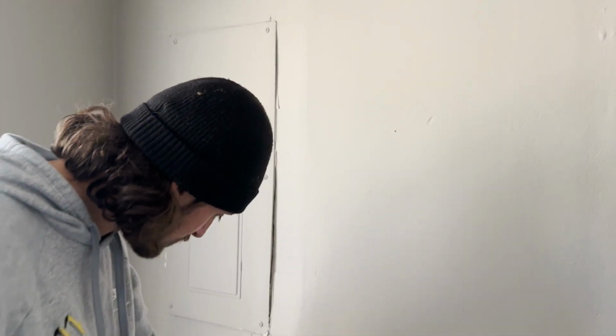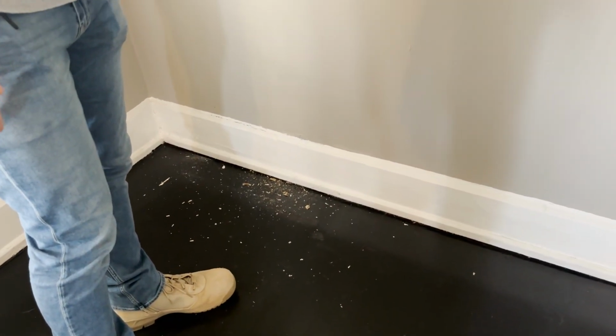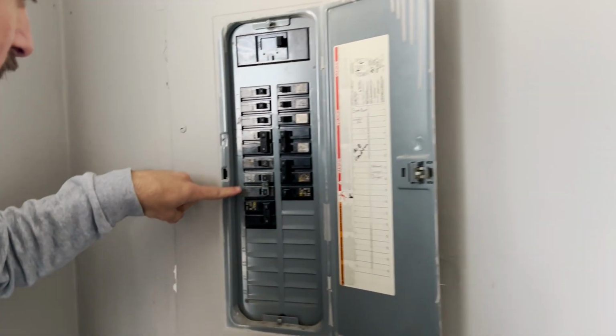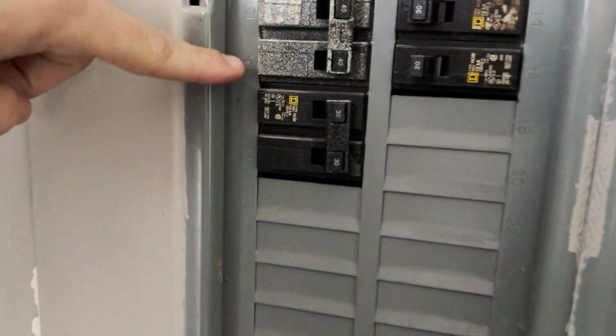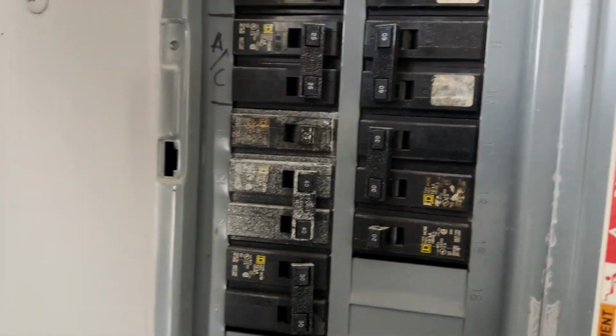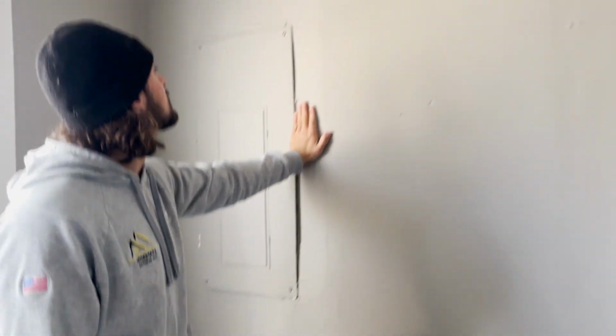Now, the more you look at this, the more you can see this is where the water's coming in, guys. Look, okay? Now, what do you notice? Look at this floor. You start to notice this whole wall is soaked. But there's more. When you open up the electrical, you can start to see these breakers have been fried. That's from water.